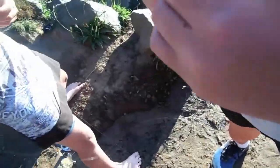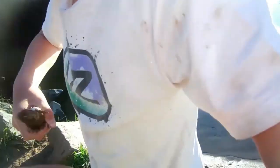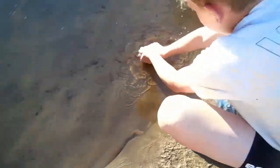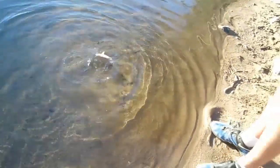So, Jane just caught an Australian grayling? I think it is. Pretty sure it is. He said he's never seen them down here before, and first time ever. Always wet your hands before you pick up the fish, he said, but I didn't get it on camera. Give it a wash and see what it's up to. I've grabbed it though.